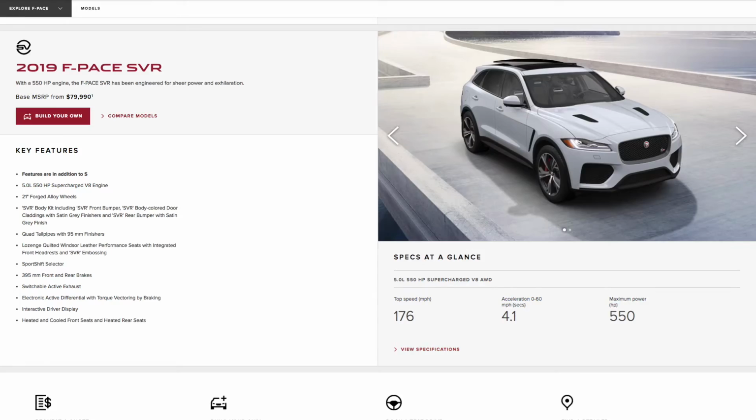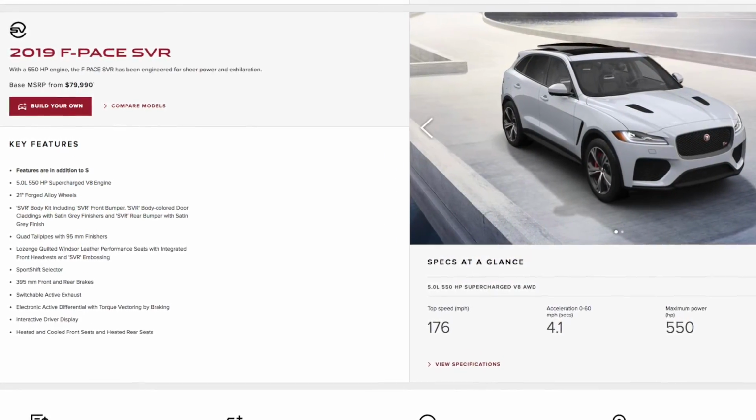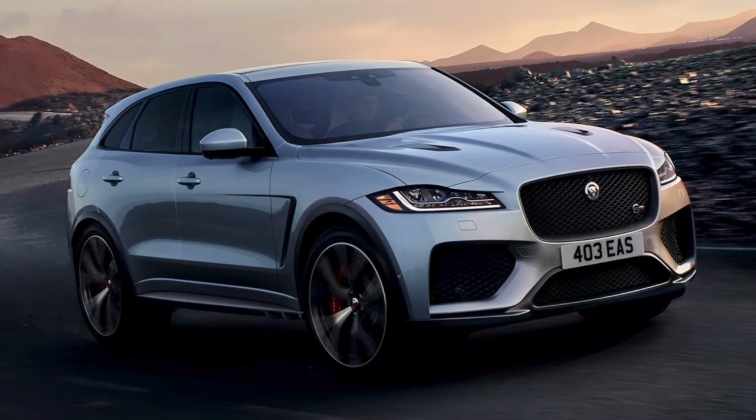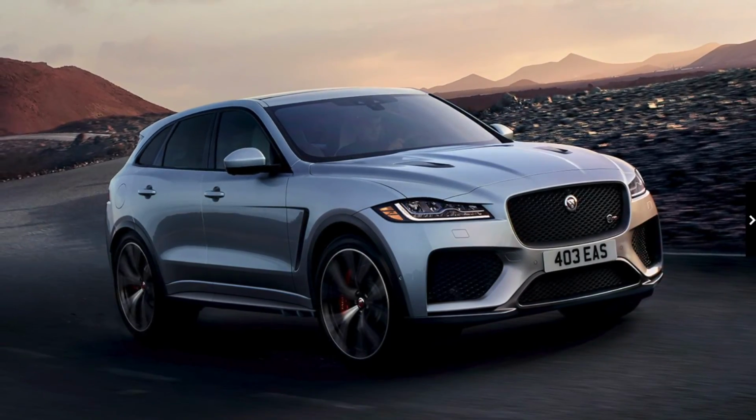Now, there's also, new for 2019, the F-Pace SVR, which, if you know Jaguar and Land Rover, you've seen the SVR name before, but the F-Pace SVR has a 5-liter supercharged V8, and that supercharged V8 puts out 550 horsepower and 502 pound-feet of torque, and it makes this thing sprint from 0 to 60 in only 4.1 seconds. That is not the fastest SUV in this class, but it is still very fast.